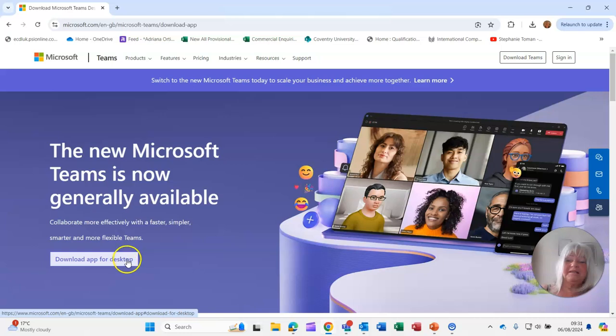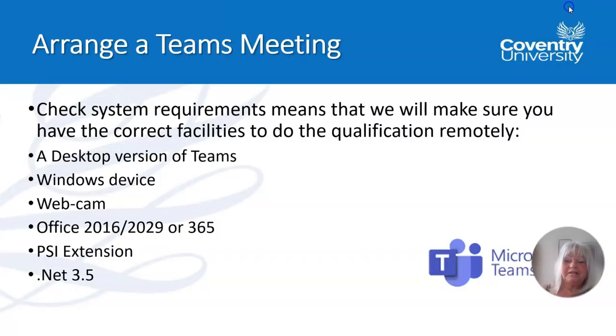And the reason is that when we go into the test, you will have to use a downloaded desktop version in order to do the test. The reason is that a web version will not show a webcam and the desktop at the same time. So it's exactly the same process when we're doing this arranged Teams meeting that you will have when you come to do our tests with us. So our tests will be done through Teams.